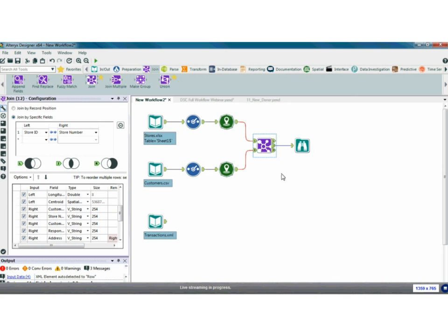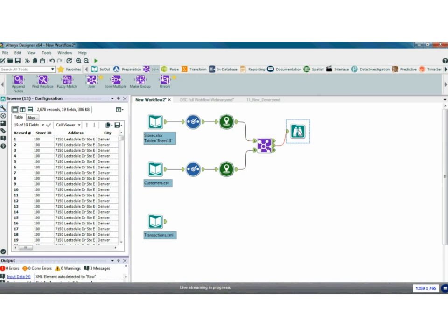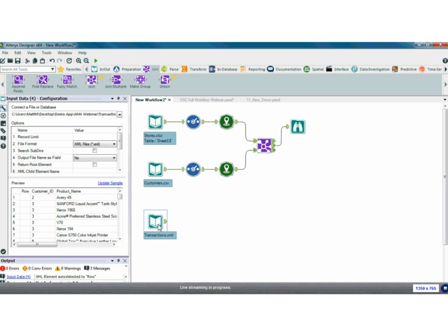Now there's different things we could do during this join period. If we didn't want to have two sets of customer IDs, we could simply go in here and remove customer ID from one of these different sources. If we wanted to see what that data was coming out from the left join and right join, we could add browse tools to that as well. So there's a lot of different options we could go from there.